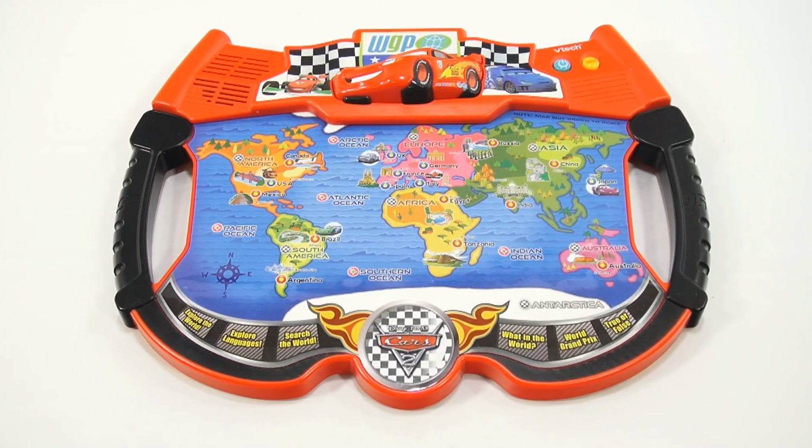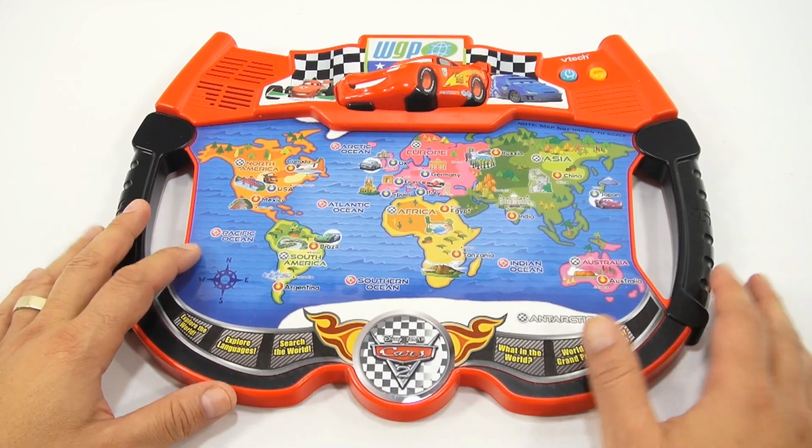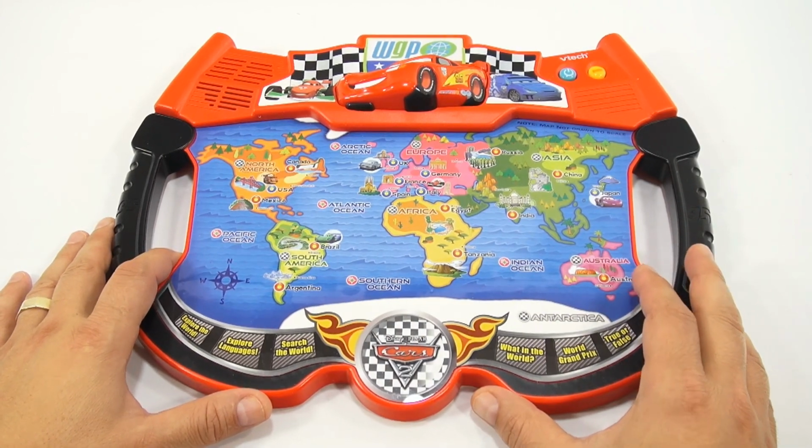Hey, it's Lucky Penny Shop, and it's time for an electronic kids toy, part of our electronic toy collection, which we do on pretty much every Sunday. We release one of these videos. This is the Lightning McQueen from Disney-Pixar Cars Atlas, and it's a Vtech product.